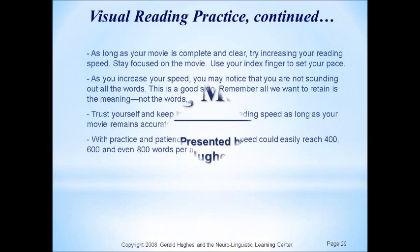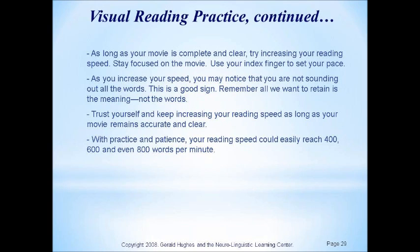Now's the time when we can maybe start looking to increase our speed. Stay focused on the movie, increase your pace. In fact, you might notice that as you increase your speed, you're not sounding out the words anymore. This is a good sign, because what we want is to retain the meaning of what we read, not the words. Trust yourself, trust your imagination.